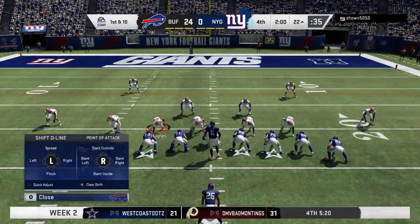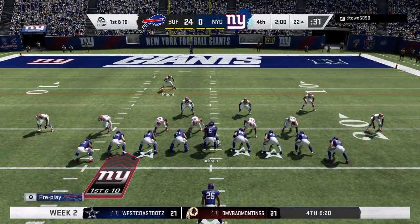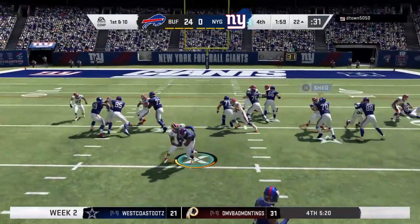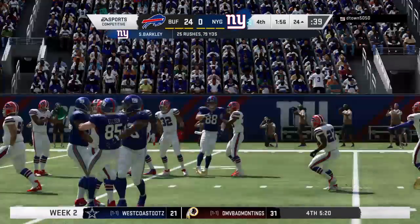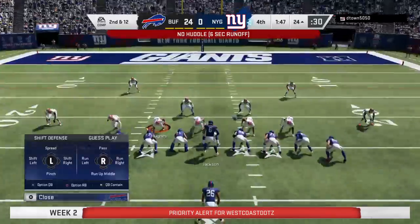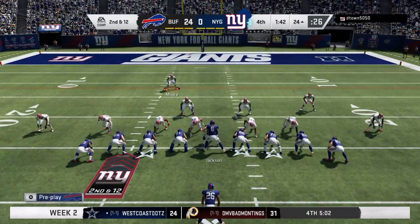So it's Giants football here as we welcome you back. They've got a 1st and 10 as they search for a late score. On first down, Barkley. And he is going to be stopped cold behind the line of scrimmage. Now that sends him 2 yards in the wrong direction and leads to second down.